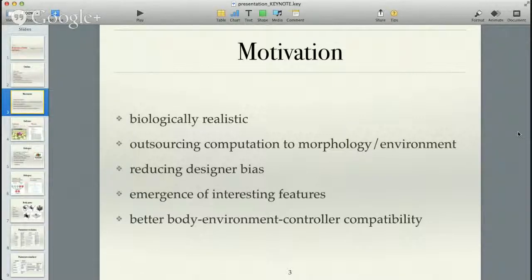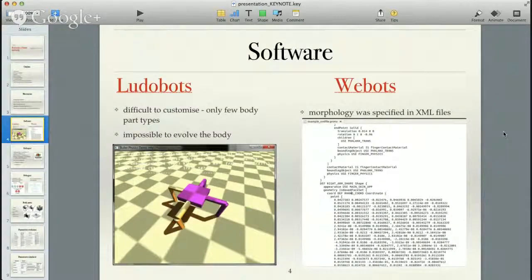Okay, how can we actually do something with this? And what software can we use for this? We started with exploring Ludobots. But it turned out pretty quickly that this software wasn't actually what we were looking for, because it wasn't mature enough for what we were planning to do. There were some difficulties in customizing, and there was a very limited possibility to actually evolve the body.